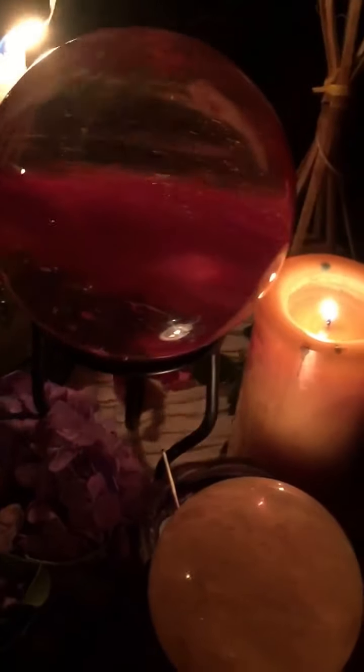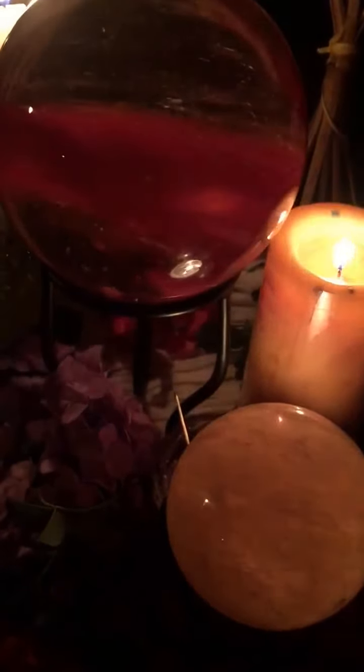And you might not want to do that with your crystal ball at first. I would say start with the pendulum. Do it daily. Try to do it when you're all alone. Try to do it outside if you can, if you have a place outside that you can do this.